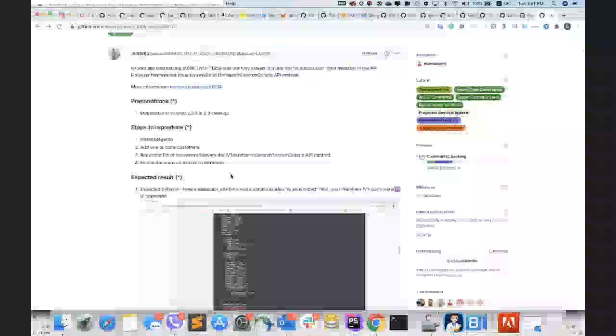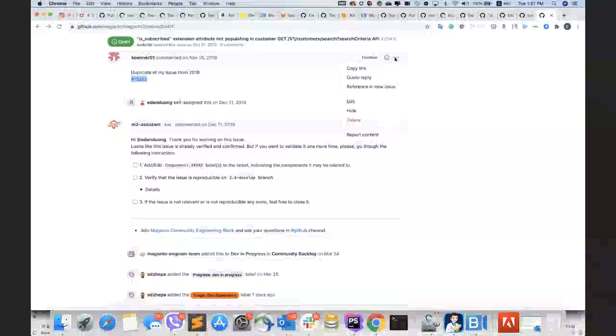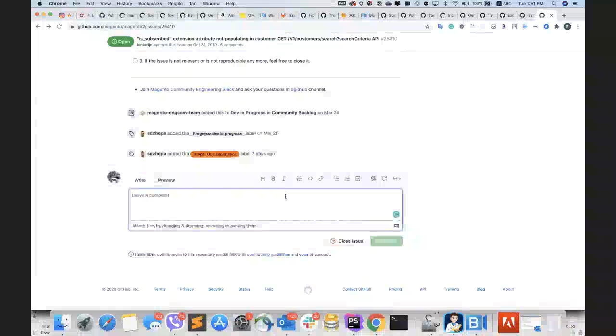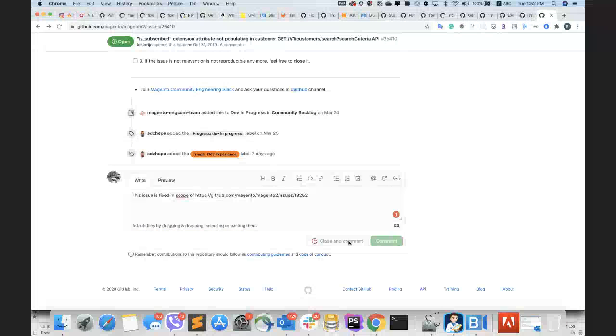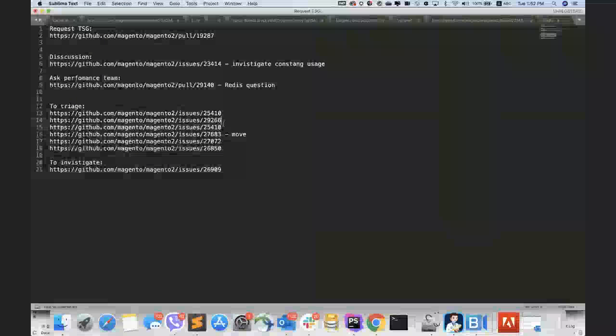I can recommend that people need to check performance when you try to load a lot of extension attributes. I'm absolutely sure that there will be an impact, but I'm not sure that after the sticky it will do it. Close. Okay, let's go to the next one.